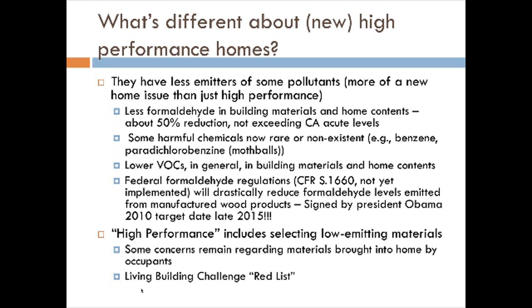You can, as a builder or a contractor or a designer or an architect, of course specify low emitting materials for the construction, which is great. We can't always restrict the materials that people bring into homes, so that's still a bit of a challenge. But I think as the buildings community, our job is to control what we can control. I think specifying low emitting materials is a fantastic idea.